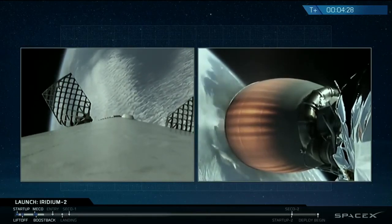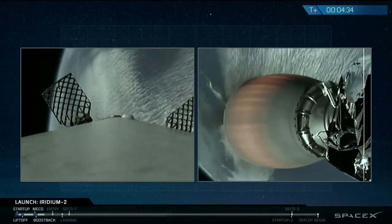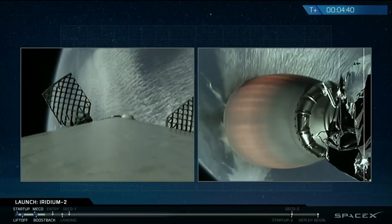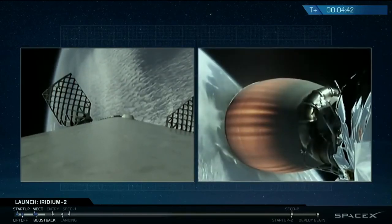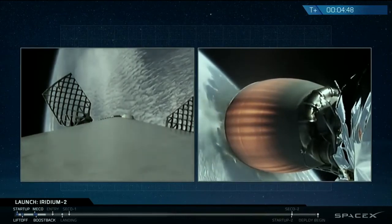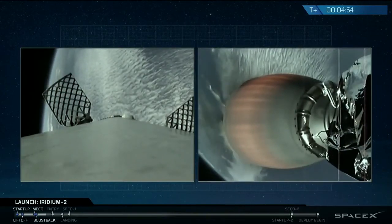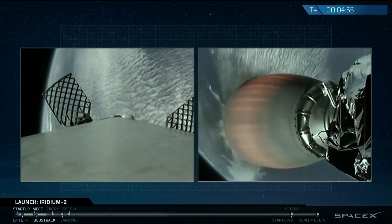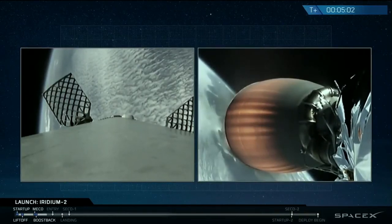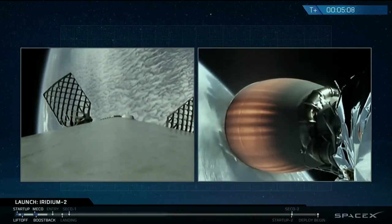4.5 minutes into flight, the upper stage engine continues to perform nominally. Stage 1 and stage 2 power and telemetry remain nominal. Plus 5 minutes into flight. Second stage continues to perform well, carrying 10 Iridium satellites to a parking orbit.